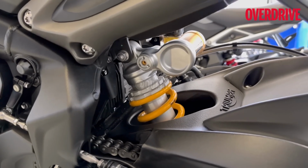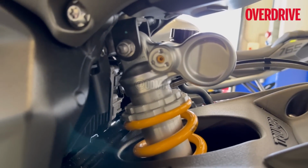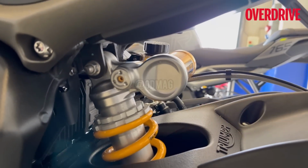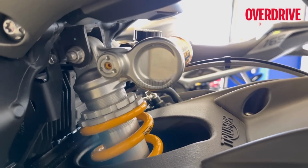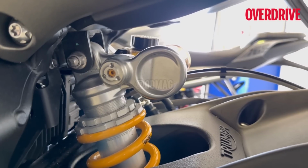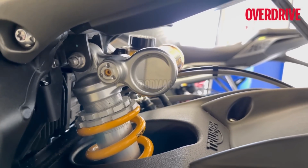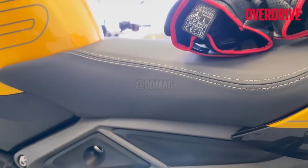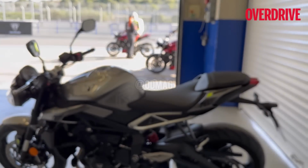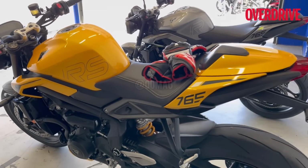You get an Öhlins rear suspension, but what they've also done is put a spacer on top. Where the mounting is, they've put a spacer, and that spacer can be removed. You can remove that spacer for the top mount, and you can regain 10 millimeters and lower essentially the seat by 10 millimeters. So you get 836 millimeter standard seat height on the RS, you get 826 millimeter standard seat height on the R. But if you remove that spacer, you will be able to make this 826 as well.